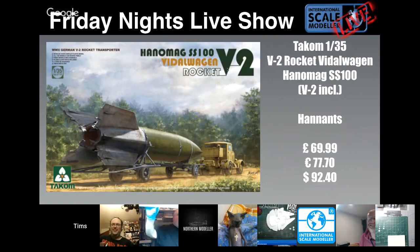So Tacom in 1/35 have done the V2 rocket Viddelwagen. So the difference between this one and the previous kit, the previous trailer was a launching trailer. This is now just a transport trailer. So there's that different version. You still get the front Hanomag, you get the V2, and you get the trailer. From Hannon, €69.99, €77.70, $92.40 on that one.